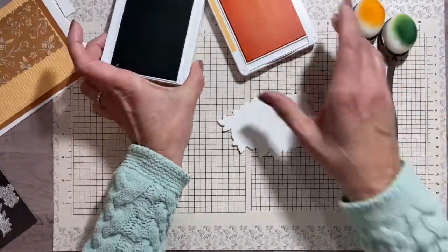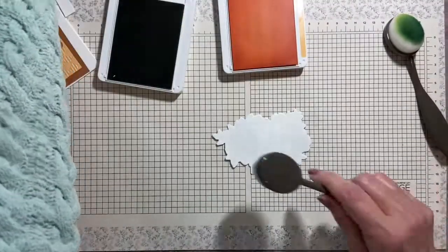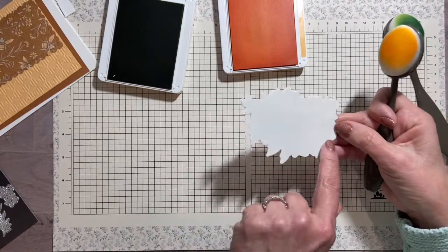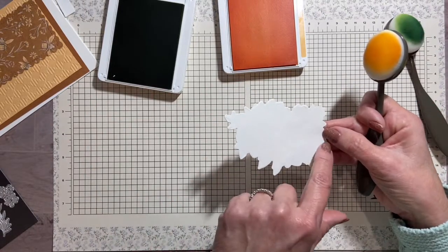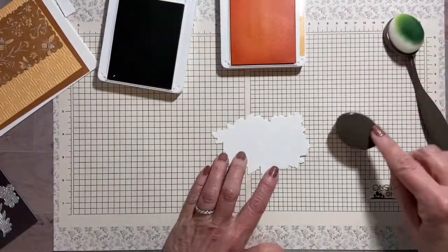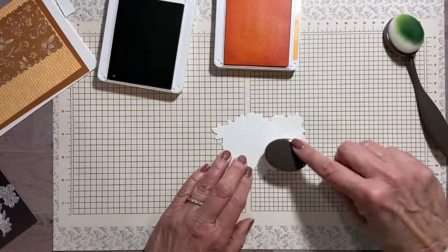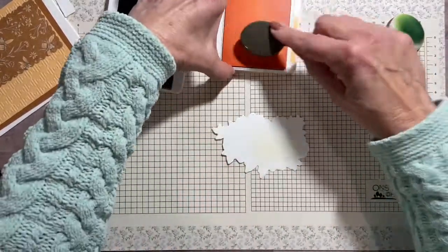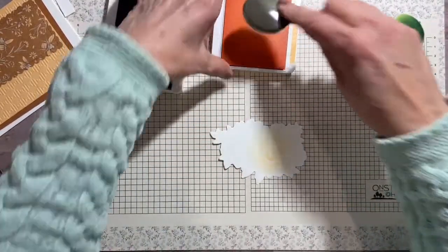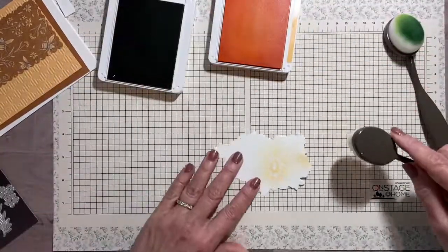So I have my pale papaya and my old olive, and I'm just going to color blend in a little bit of color onto the two centers of the flowers, and then I'll just use the green, the old olive, for afterwards, and then just make sure I can get the other ones. Now the pale papaya is very, very, very, very light, so you don't have to worry about it going on too much, which some of the other colors you do. You would just take it out and work it here on your scrap paper first.